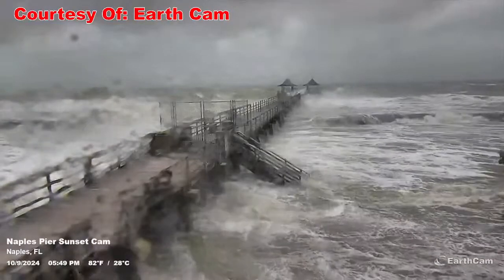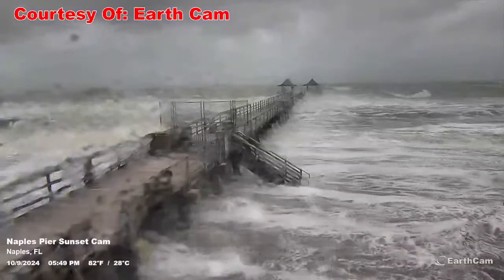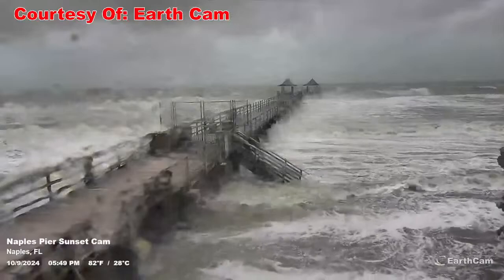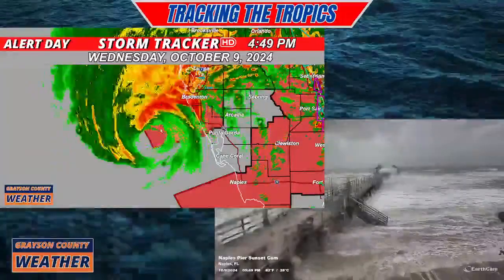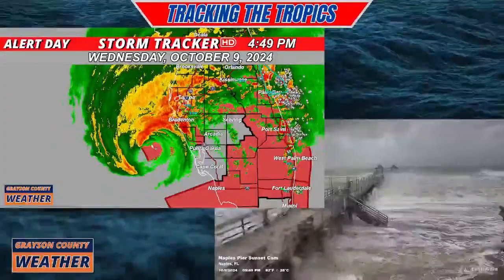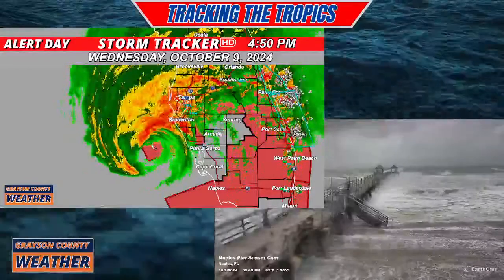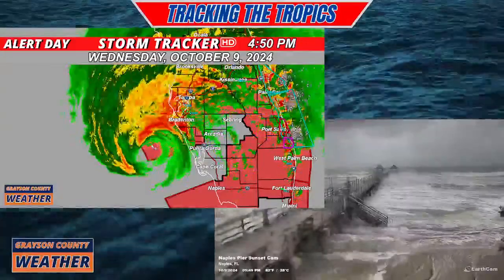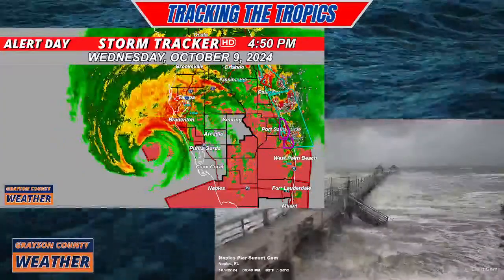Each category has its own damage level. A category 1, that's up to 95 miles per hour, you're going to see some damage. That's still significant wind. A severe thunderstorm, for example, would be a thunderstorm producing 58 mile per hour winds. So at 74 to 95, you're talking roof damage to well-built homes, several trees down, and some power outages. A significant storm, survivable, but you're going to see minor to moderate damage to well-built homes, like roofs and shingles, windows blown out, that type of thing.